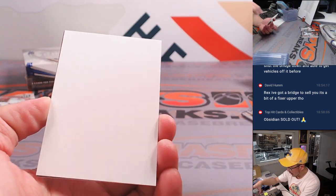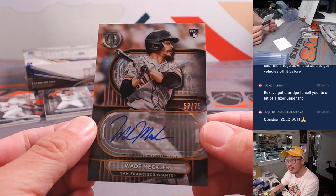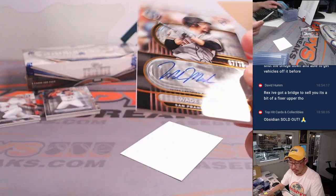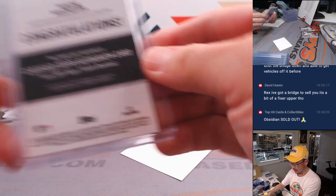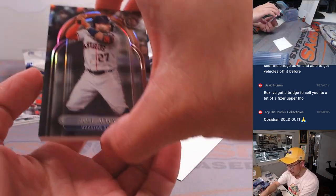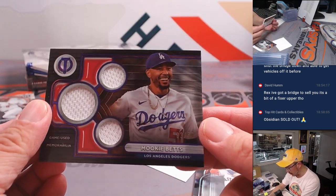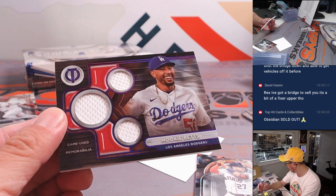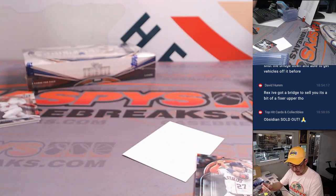It's Justin Verlander. And there is Wade Meckler, 57 out of 75, rookie auto for the Giants. Greg with the Giants, Greg D. Greg K had the Phillies. Altuve reveals a Mookie Betts triple relic, 3 out of 50. Dodgers 3, Josh Smith with a triple relic.